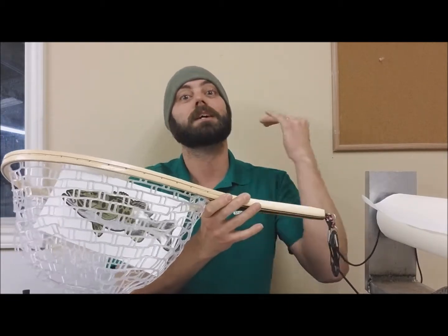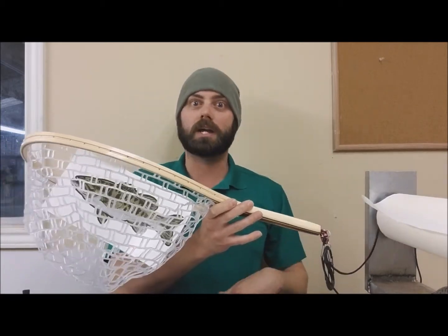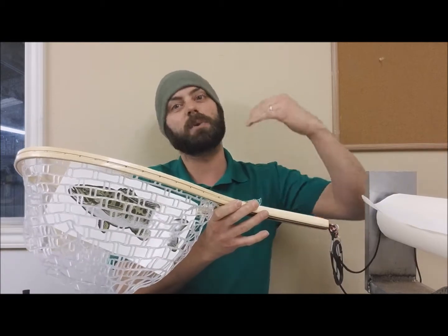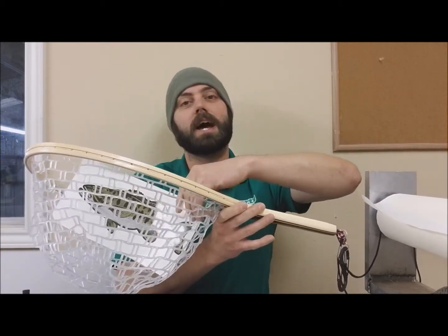Key. Let's not kill the fish. Let's catch and release the fish, right? So, we've landed this guy. We got our 20-inch trout here. We're going to go ahead. We got the fly out.